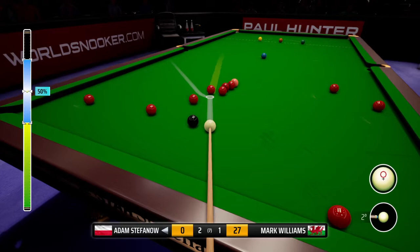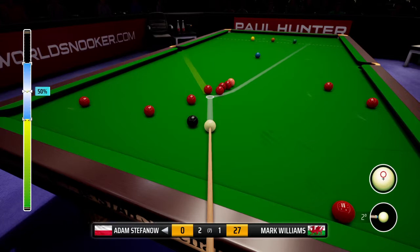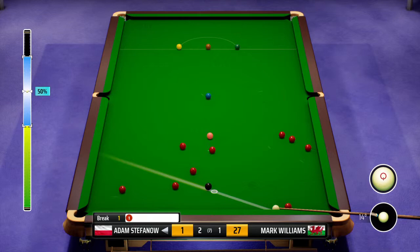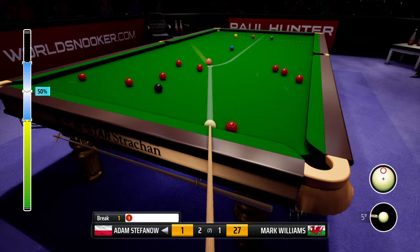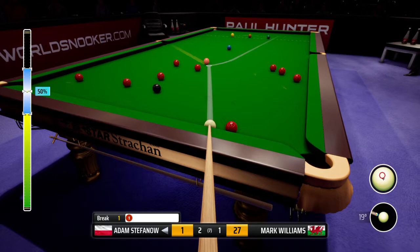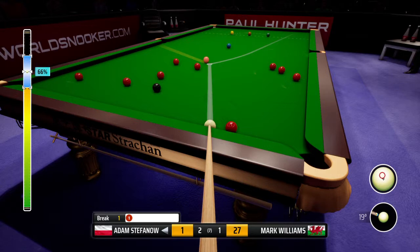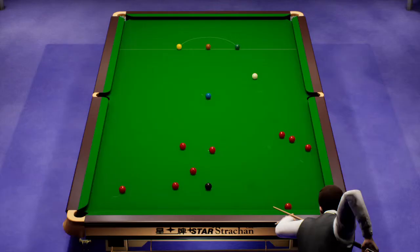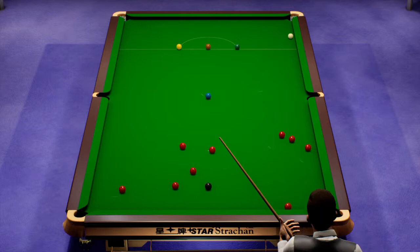Mark Williams, 27. This is not an easy pot. Tough shot coming up. That's a really good split, and this is a real opportunity. That's a good red, but more than that, we have managed to open up the reds quite nicely. He's playing the pot here. Let's not get carried away here. Brilliant thing. Let's see where we land. Not bad. Seven. Not bad.